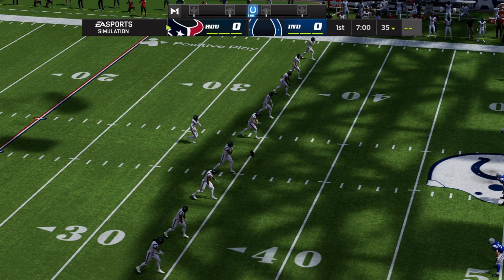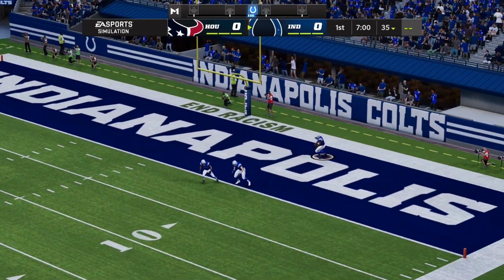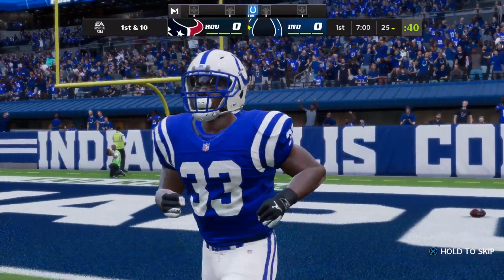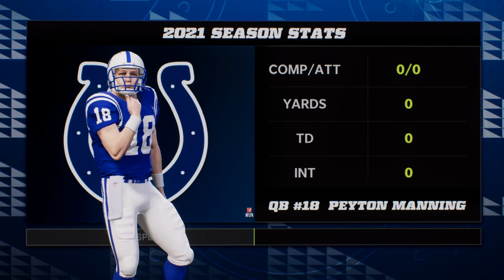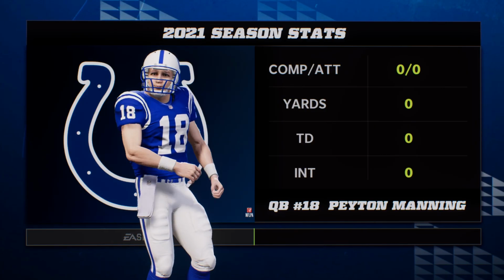So here's Kaimi Fairbairn to do the honors. And off we go on EA Sports. And the opening kickoff will not be returned, as that will be a touchback. So the Colts now coming out for their opening drive. At a glance at the man under center at 6'5", he always demands attention.